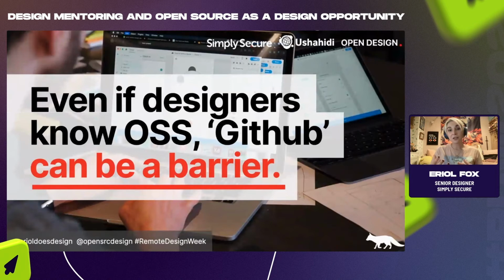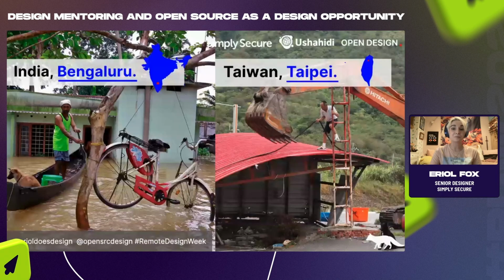So I want to talk a little bit now about how we did the second phase of the Open Design project and how we began to solve some of these challenges that designers were having when they tried to participate in the open source software world. So we took the original open design events, and we took them to two different new locations.